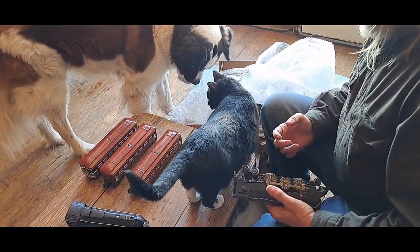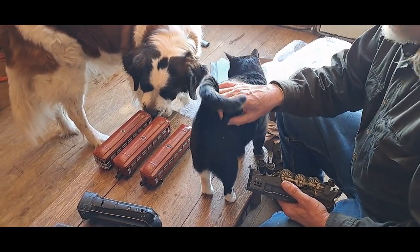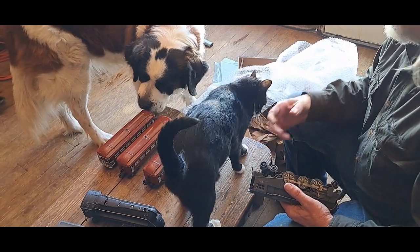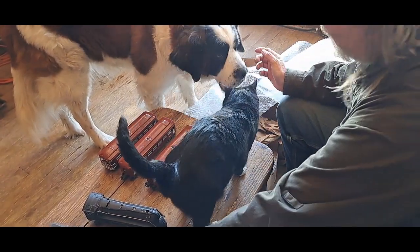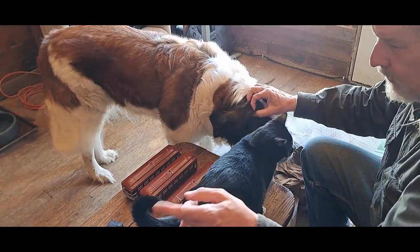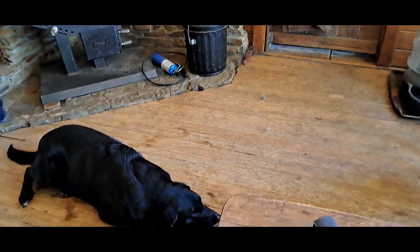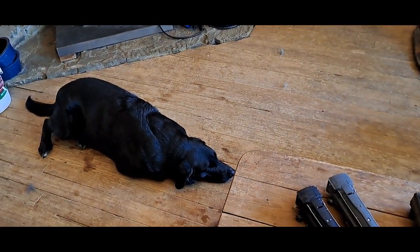Anyway, here's the shop cat here to check out everything, make sure I'm doing it right. And of course the dogs, our St. Bernard, and our other two, they're all curious as to what's going on around here, and of course now they're wanting to take a nap.